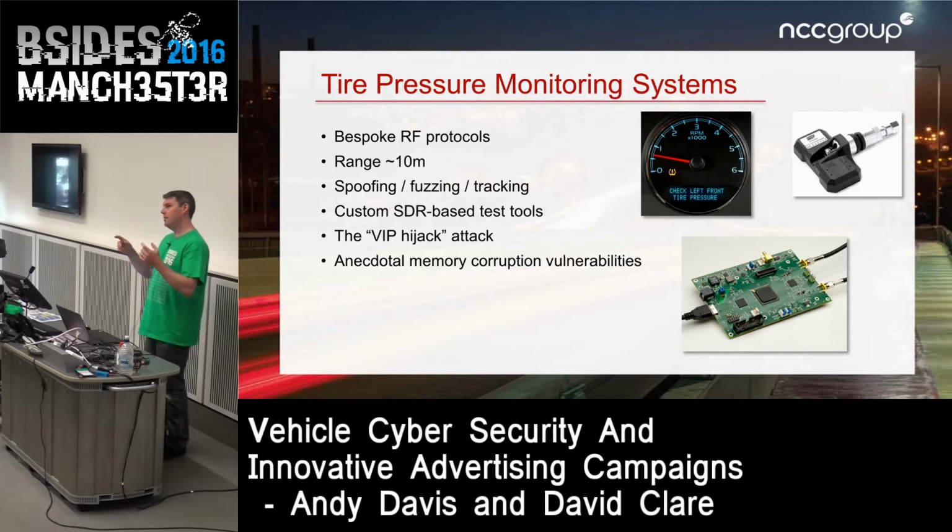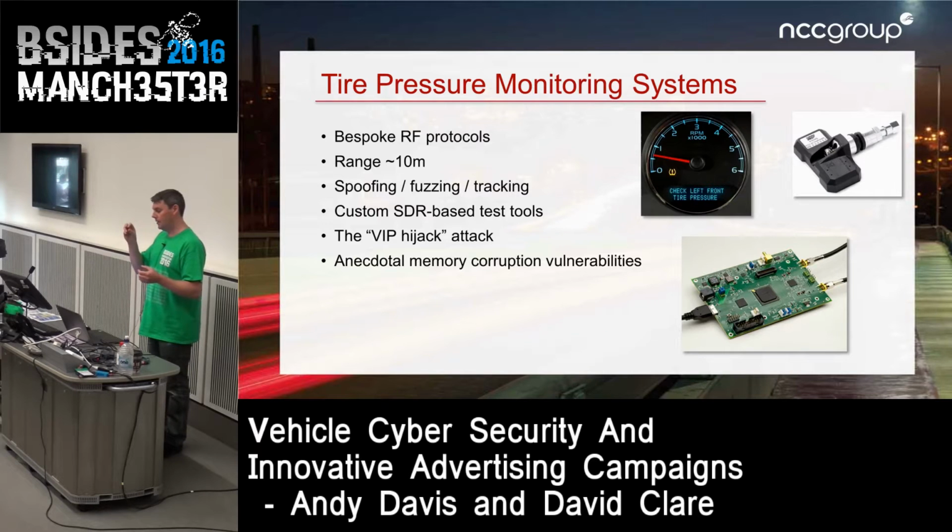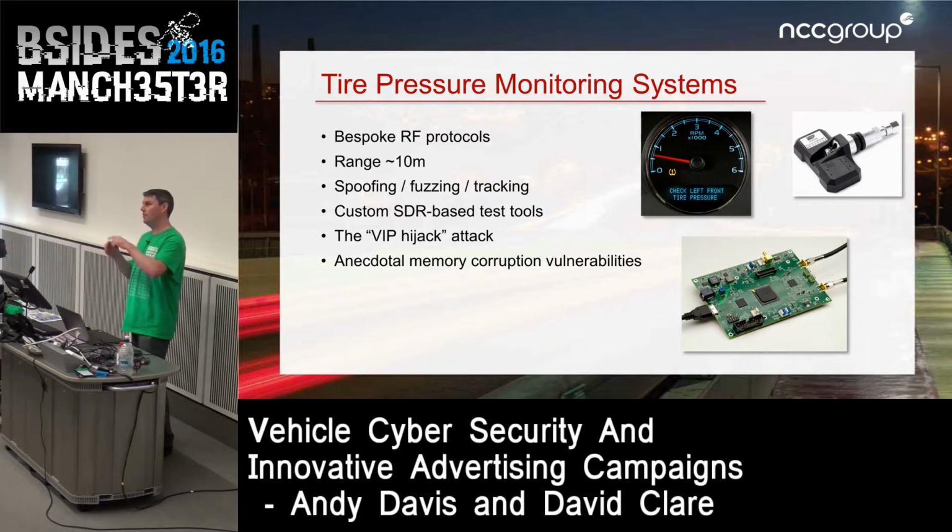And obviously, with the wheels rotating, the easiest way to do this is to put RF transmitters on the tyre pressure valves on each of the tyres, and they look a bit like that. They've got built-in radio transmitters within them, and they then transmit periodically the current tyre pressure to a receiver within the vehicle, and it will then display on the dashboard what your tyre pressure is for each of those tyres.